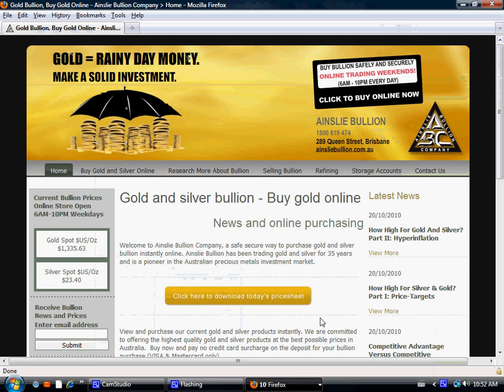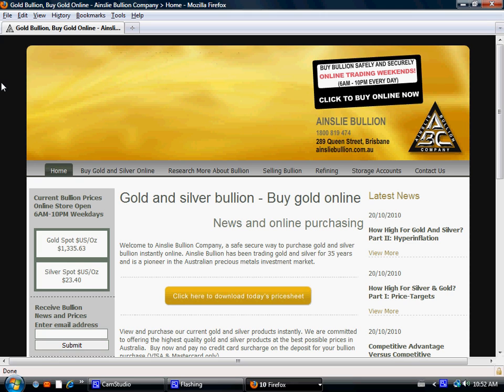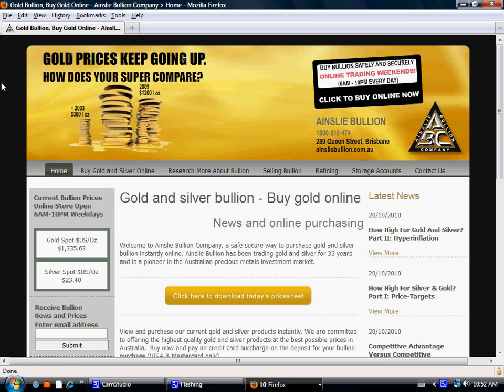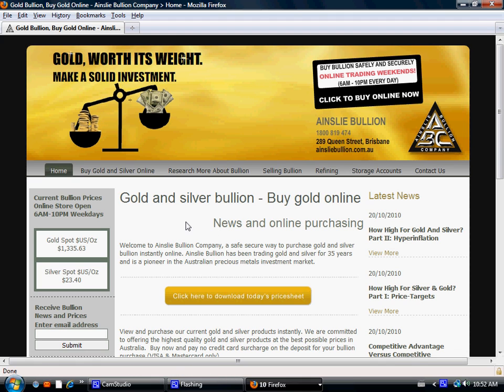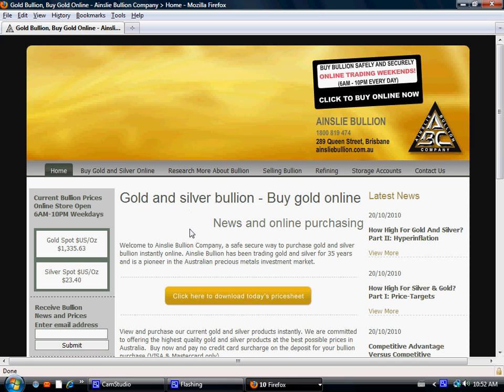Next one is Ainsley Bullion. Just walk into Queen Street, Brisbane, the main street's down there, and you can buy silver or gold bullion straight there. Hand over your money, walk out of the store as you would at any other shop. They've got some good articles there on silver, buying gold and silver as well.